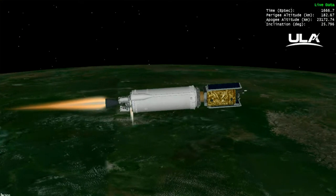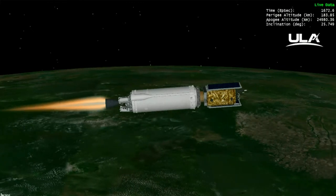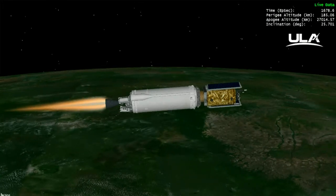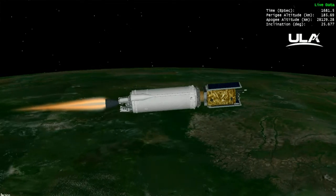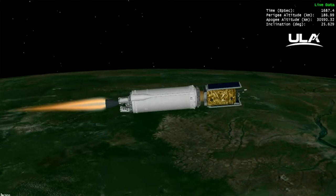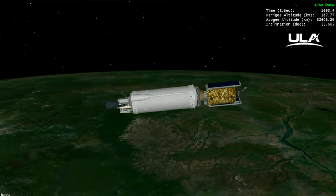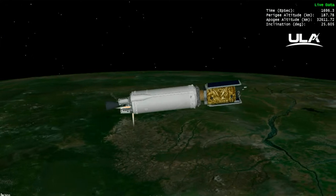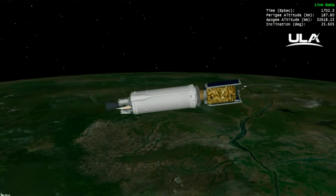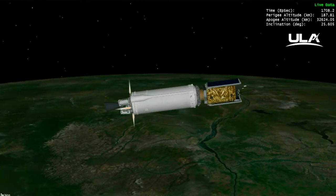looks good at this time. All body rates are near zero. PU has gone to open loop control. And we have MECO 2, second stage main engine cutoff. RCS is now operating at 100% settling level. And the vehicle is now turning to its PTC roll attitude.